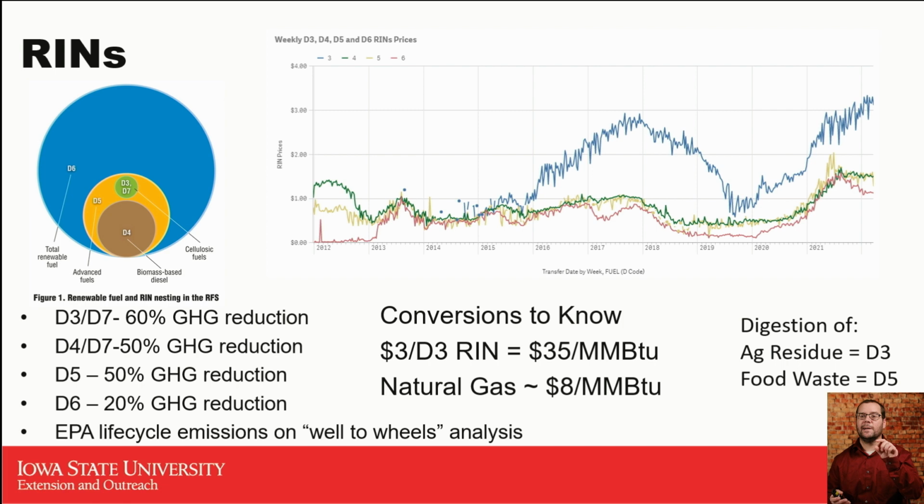And that blue line, compared to the other three lines, gives you a comparison of what RINs are worth. The D3 RIN is always going to be the most valuable. It's the rarest to be made, right? And it is normally 2 to 3 times the price of those other RINs, depending on market.